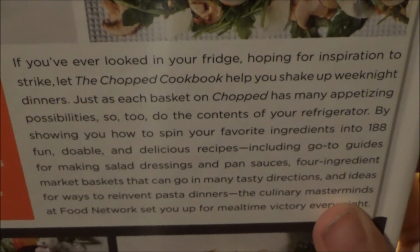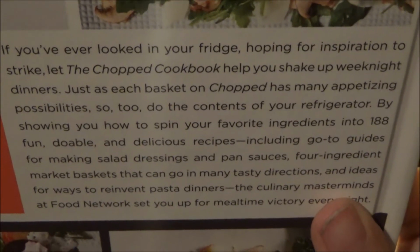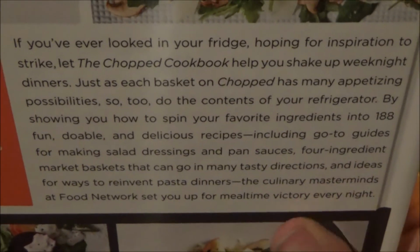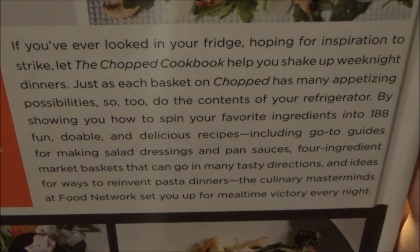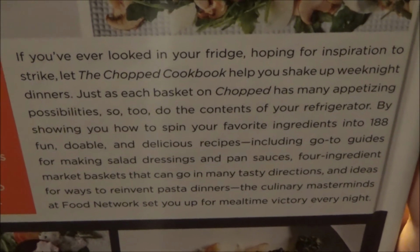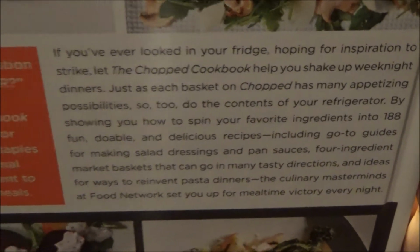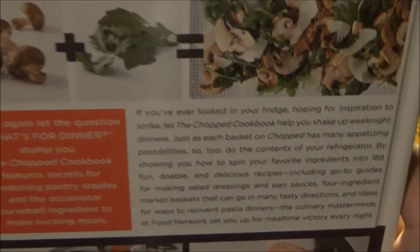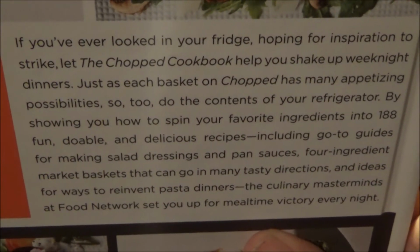If you've ever looked in your fridge, hoping for inspiration to strike, let the Chopped Cookbook help you shake up weeknight dinners. Just as each basket on Chopped has many appetizing possibilities, so too do the contents of your refrigerator. By the way, the chef-testers on Chopped have access to a well-stocked pantry and fridge, plus an equipment section featuring a lot of equipment that you and I might not find practical for everyday use. So a lot of recipes in here call for certain ingredients that you may have to go to the Whole Foods market or your specialty store for. But then again, this is the Chopped Cookbook, so hopefully you can let that slide.